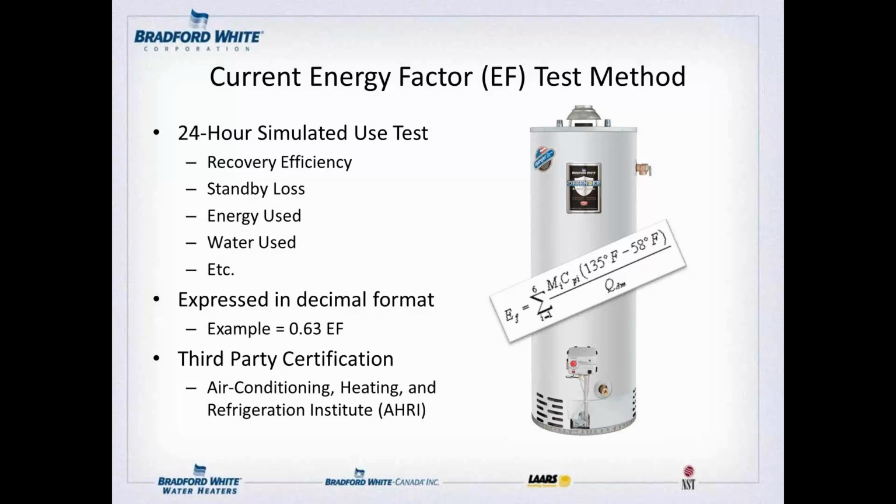And then at the end of the 24-hour period, calculations such as recovery efficiency, standby loss, all the gas or electricity used, water used, all of that gets thrown into a spreadsheet and run through a formula and outputs an energy factor, or what we know as an EF. So typically these EF numbers are certified by a third party. The most common in the industry is the Air Conditioning, Heating, and Refrigeration Institute that will do this.